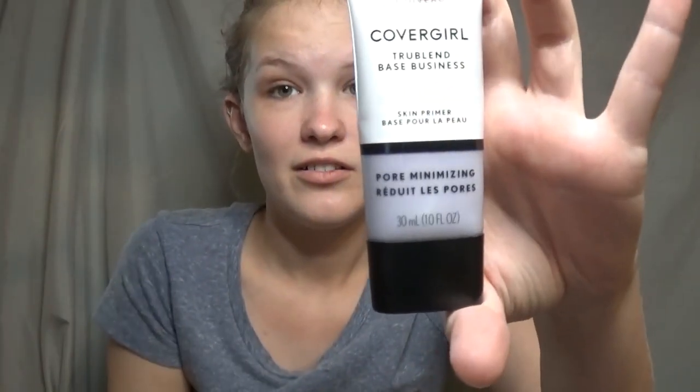Alright, so the stuff that I'm going to be testing out, like you saw in my first video, I am just going to be using the L'Oreal Pro Glow Foundation. It is right here. I'm going to be using the CoverGirl Primer. And then I am going to be using the Too Faced Hangover RX. I'm going to be using the Morphe Setting Spray. I'm going to be using the Morphe brushes. I'm going to be using the Hydra Perfect by L'Oreal as well. So I'm going to be using all of the same stuff, basically. The only thing is, I am going to be using one new product.